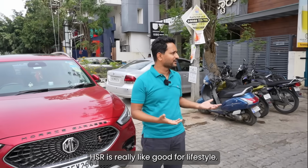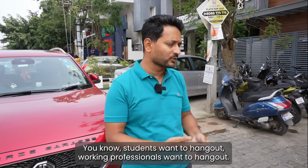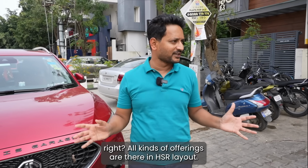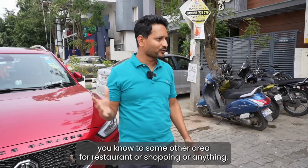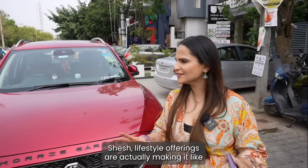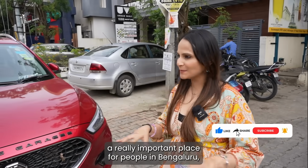HSR is really good for lifestyle. Students want to hang out, working professionals want to hang out. Otherwise, a lot of wealthy people also, right? All kinds of offerings are there in HSR Layout. Somebody was telling me, you don't need to go out of HSR to some other area for restaurants or shopping or anything. The whole lifestyle is offered right here. Shesh, lifestyle offerings are making it a really important place for people in Bangalore.